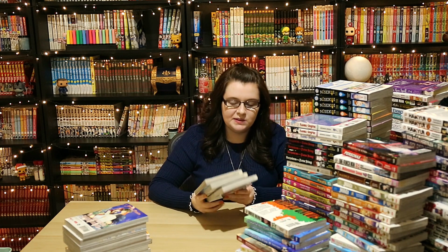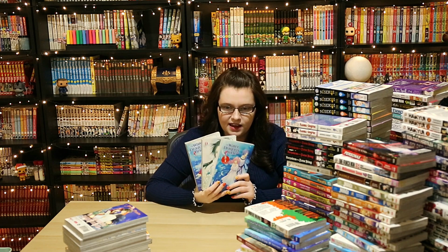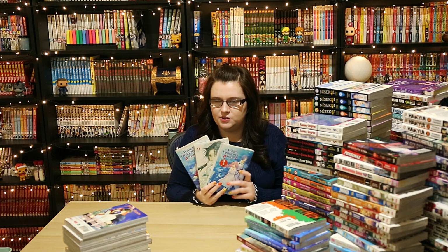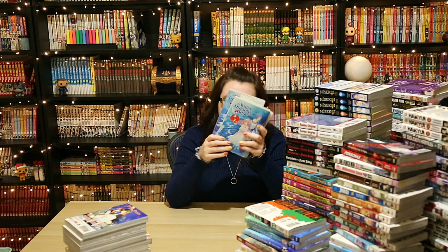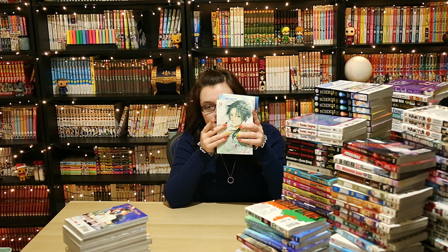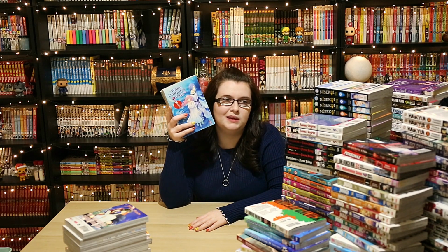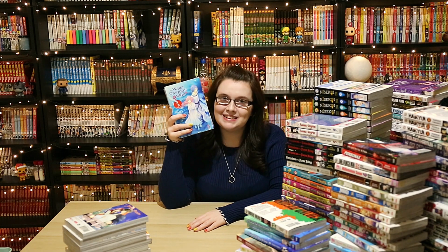Next we have 3 volumes of The Water Dragon's Bride, volumes 5, 9 and 10. This has been a slightly more dramatic shoujo, I think. I've only read the first couple of volumes, and then I picked up 9 and 10 to make a 3 for 2. Because I've got a gap between 5 and 9. It's been a bit strange so far. I'm still a bit confused as to what's happening, but I'm hoping reading more will explain to me.